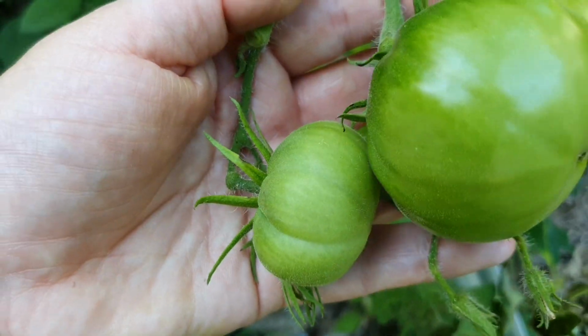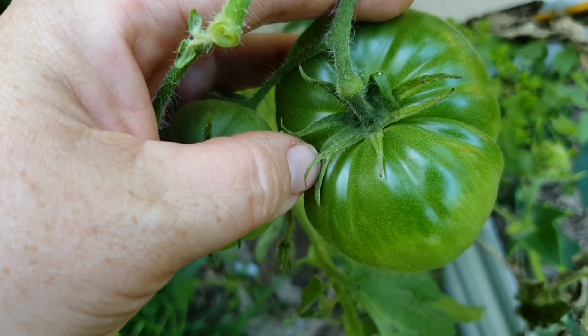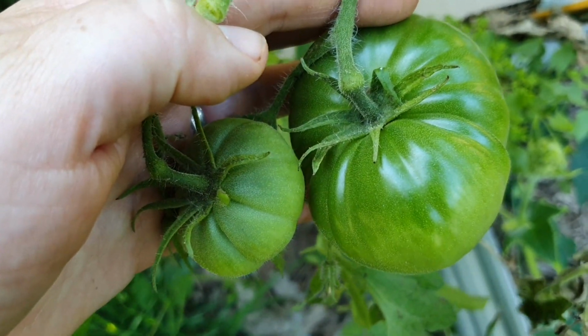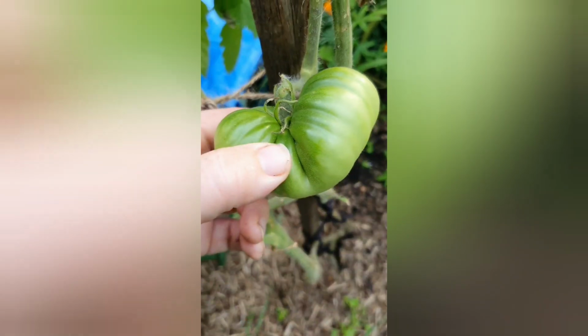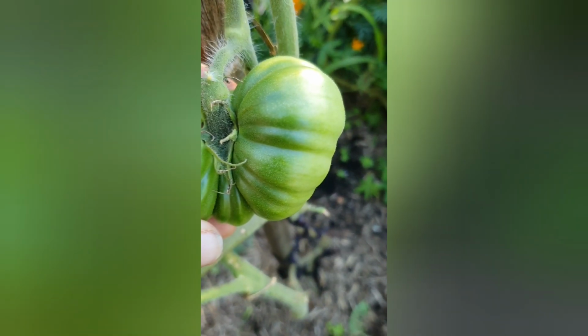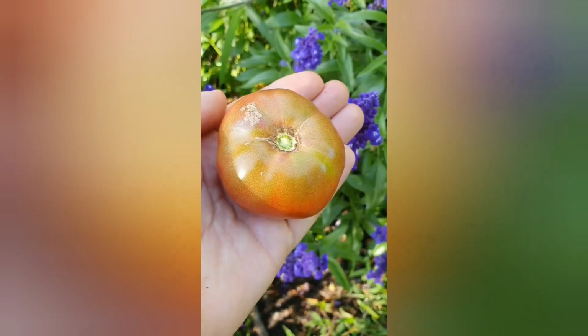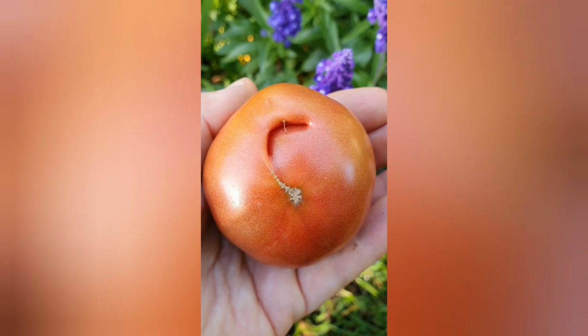Let me go and show you now a couple of short videos chatting about these very curious varieties. This tomato will never change colour. It remains green even when fully ripened. This is because it's a true green tomato. The reason why it doesn't ripen to red is because it doesn't contain the chemical lycopene. And it's this chemical that causes a lot of tomatoes to change to this colour.